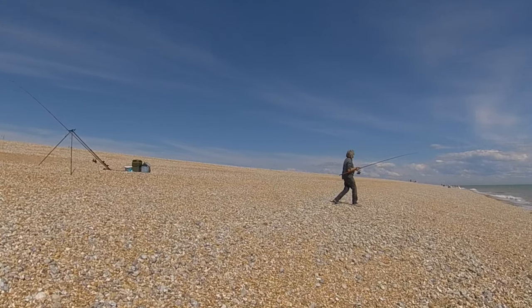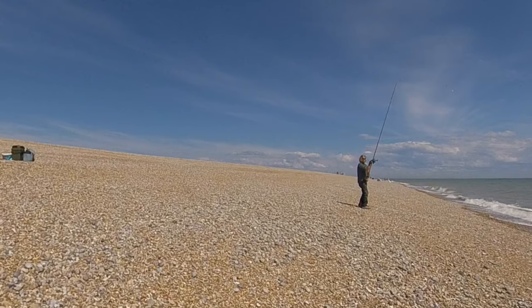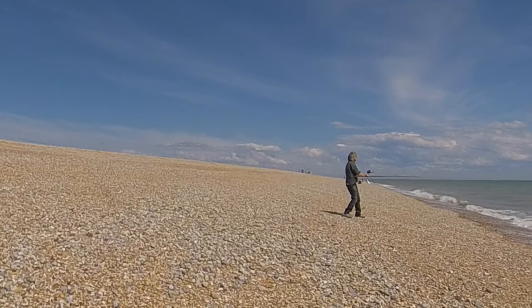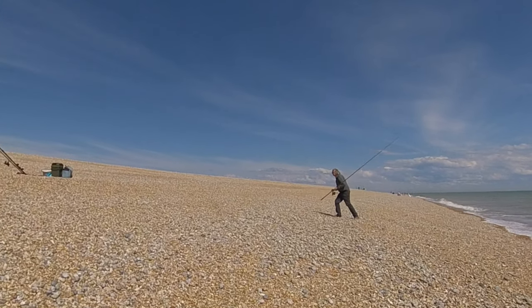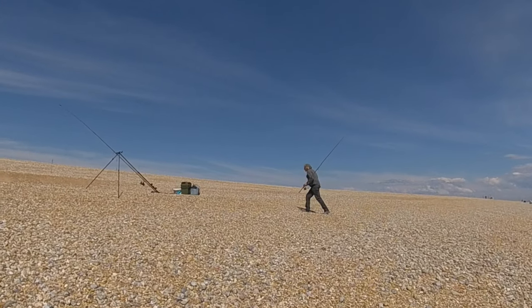Quite a good tidal pull running from right to left, but not strong enough to require grip leads. My 5-ounce star leads are holding well enough and still allowing me to drag the baits when needed, and when I'm casting my second rod I'm going quite a distance away from where I did the first. This helps prevent lines crossing, particularly if I'm having to drag the baits.